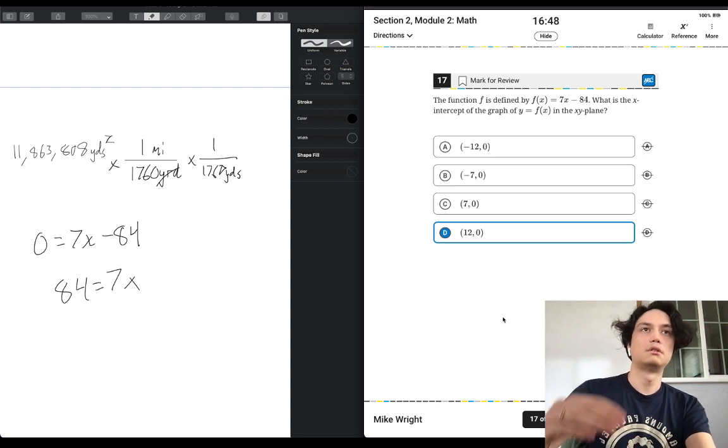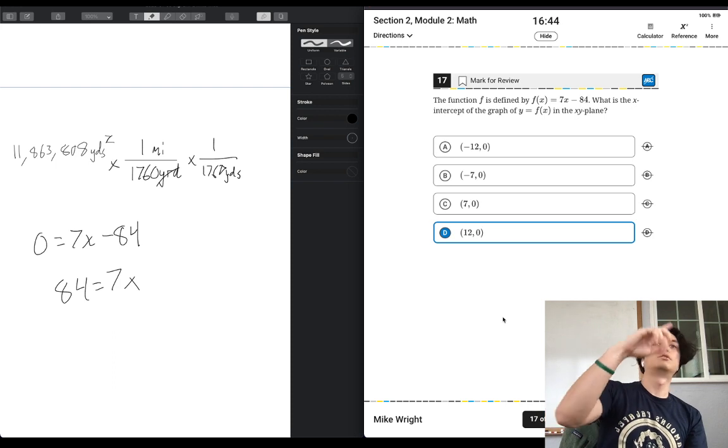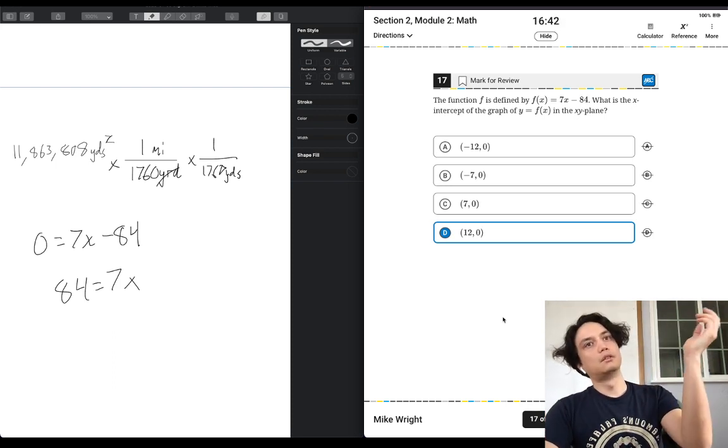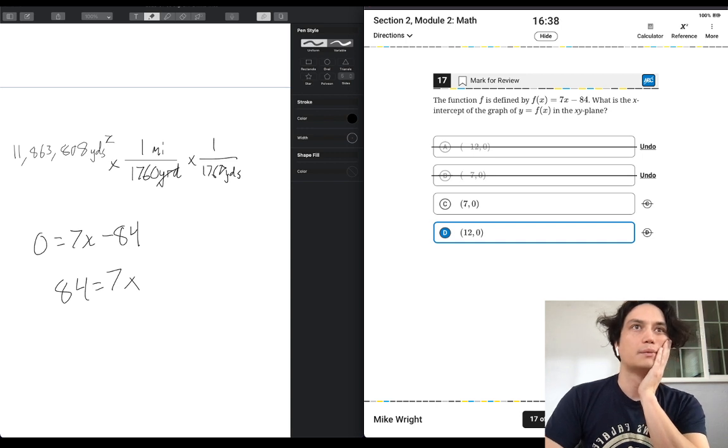12 comma 0. It's a line going up. The y-intercept is pretty low. It's not going to be any of these negative numbers. It's not going to be 7. Yeah, when x is 12, it's 84 times x. Yeah, okay.